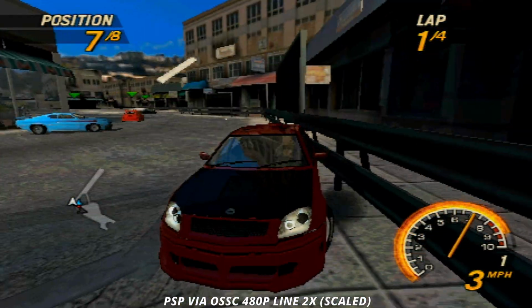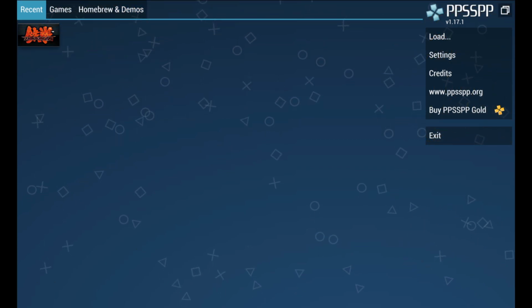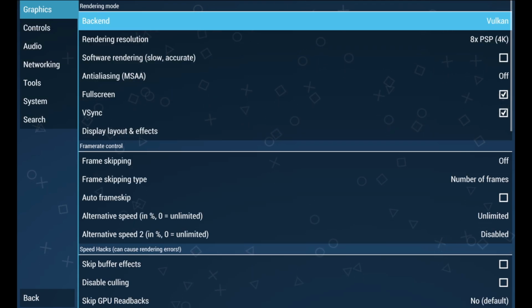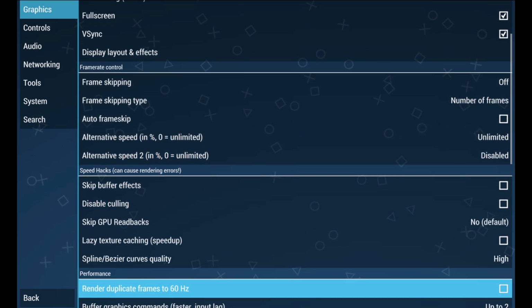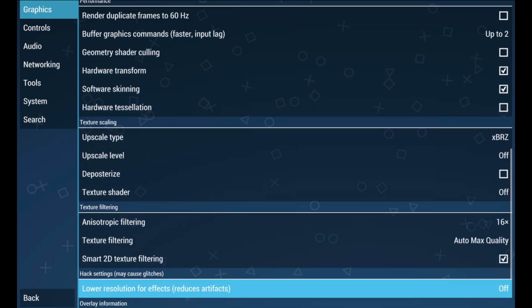As for PPSSPP, since I'm using the 2021 MacBook Pro with the M1 Pro chip, an 8x upscale is a must, or simply 4K output. Here's all of the other features I used on screen. The one difference this time is I used the Auto Max quality setting for texture filtering. Will this affect the look of the games?